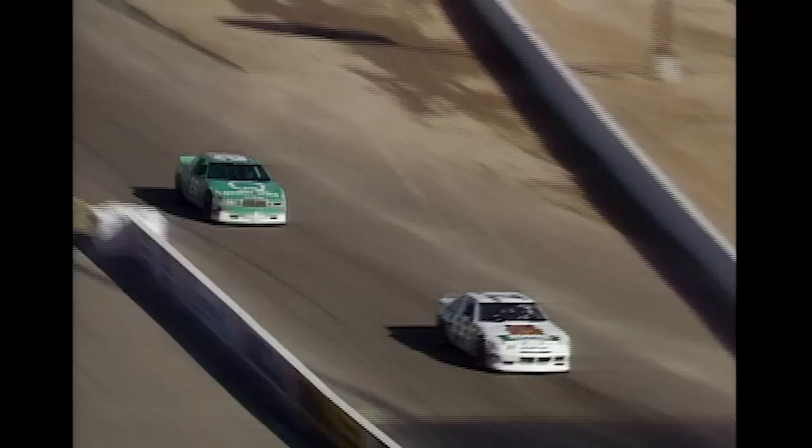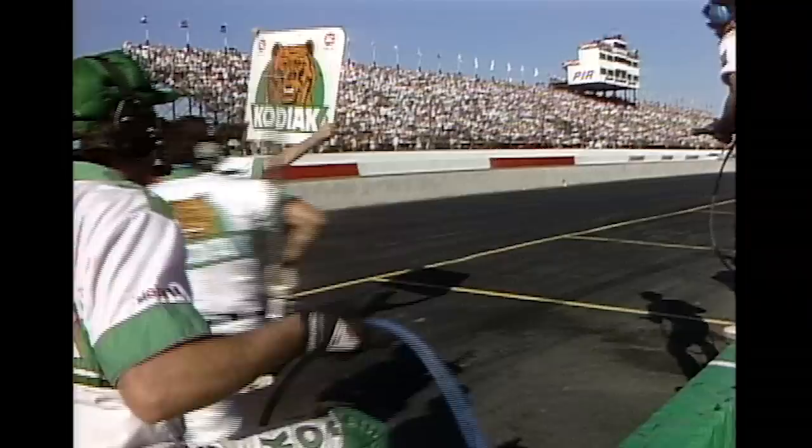Trouble down in turn one. It looks like a blown engine down there. It's a lot of smoke, and the caution is coming out as Dale Earnhardt comes out of the pits. That would have been a scheduled pit stop for Dale Earnhardt, but someone has blown an engine. It's Eddie Bierschwale in car 23 that is going slow down the backstretch, and now we see Rusty Wallace headed for pit road once again along with Ricky Rudd. And Dick Berggren is down in the Rusty Wallace pits as Rudd moves into the pit area as well.